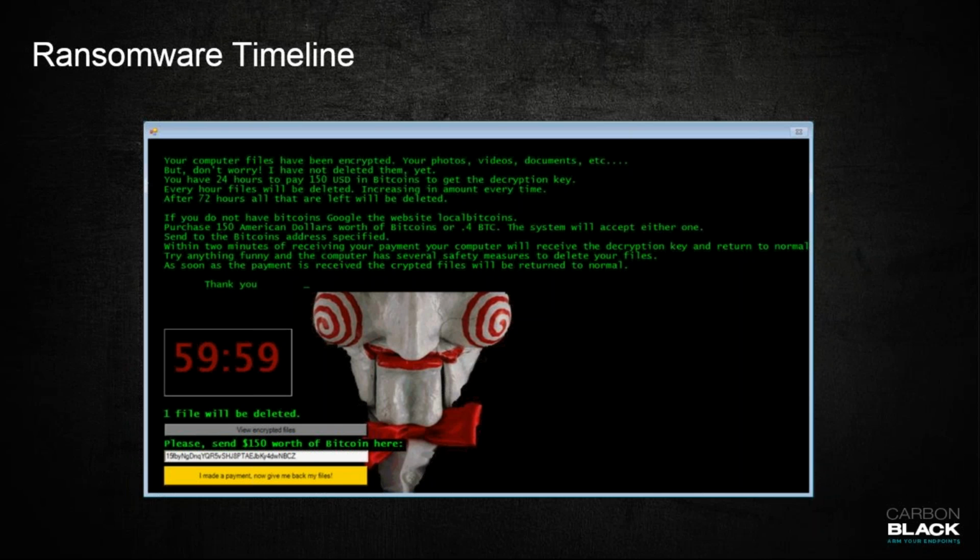And I think we all know criminals aren't nice people. If they were successful getting into your environment once, you can bet they'll do it again. And I don't think I've spoken to anyone that paid the ransom and said they were left alone.